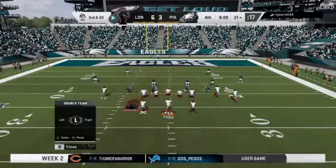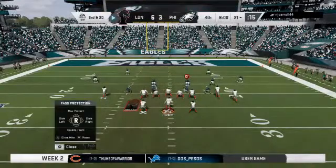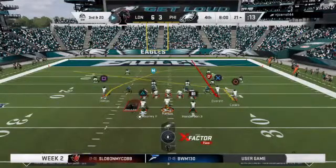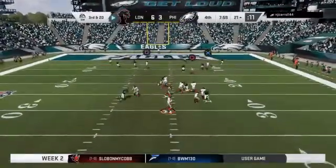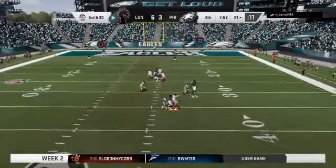Check. Cross. No. He's crashing. He's checking crash. Ready? Back to throw. Rankin.